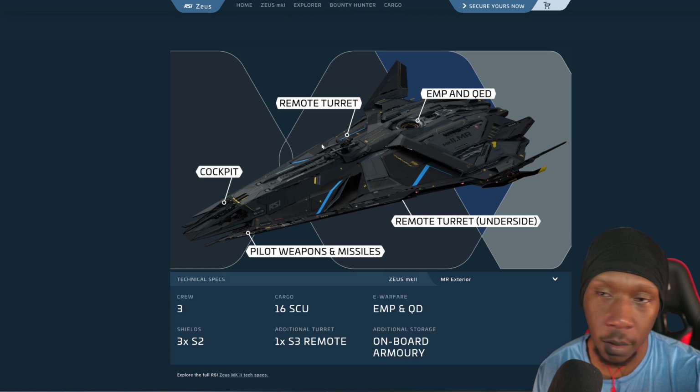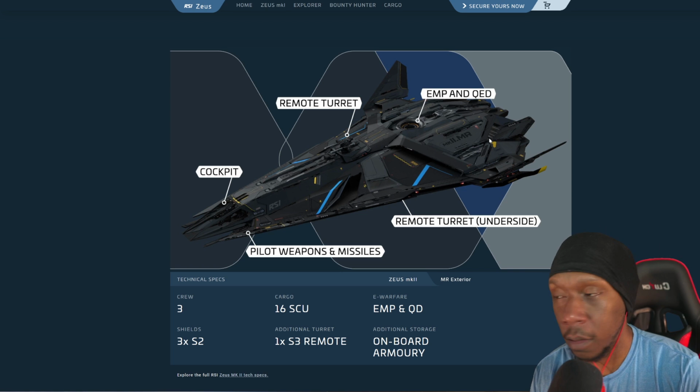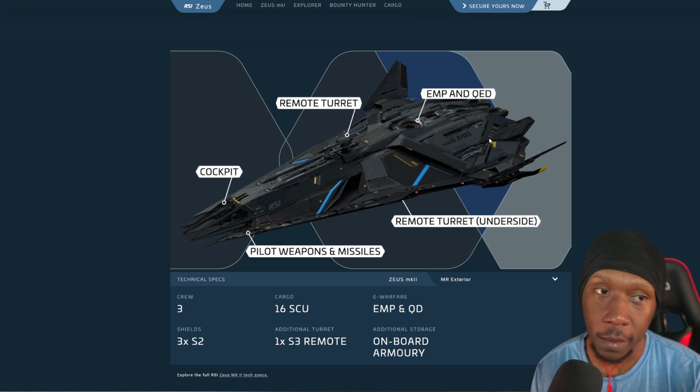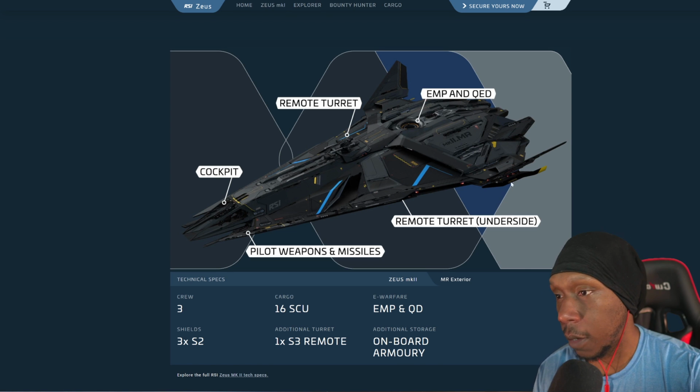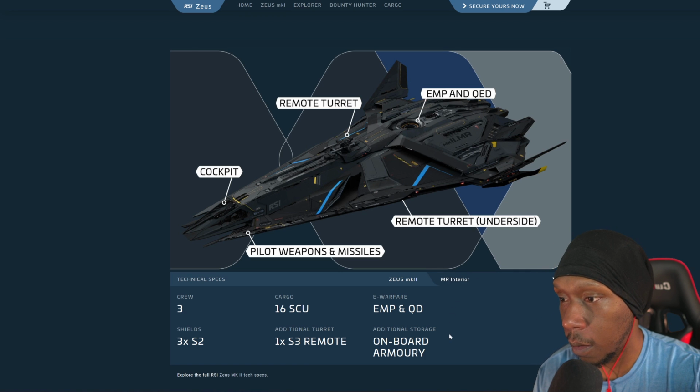This I think is great. This ship is great. I'm already liking it a lot. I'm not gonna say I'm in love with it because I haven't flown it yet, but just from the looks alone, I like it. I like it a lot. Okay, we're gonna move on to the interior of the MR.